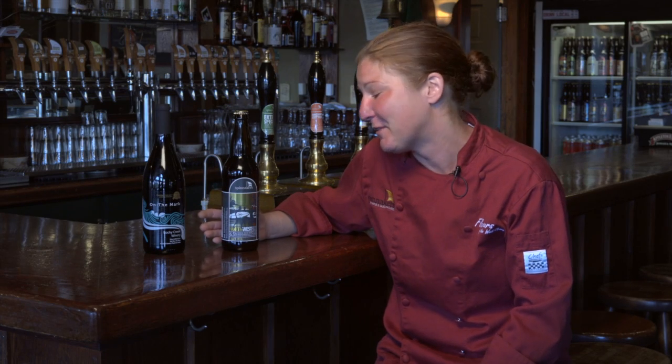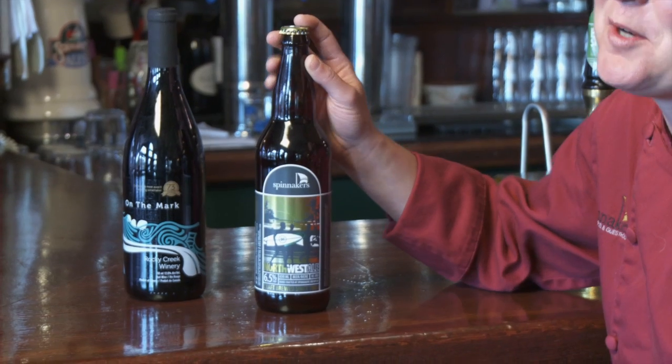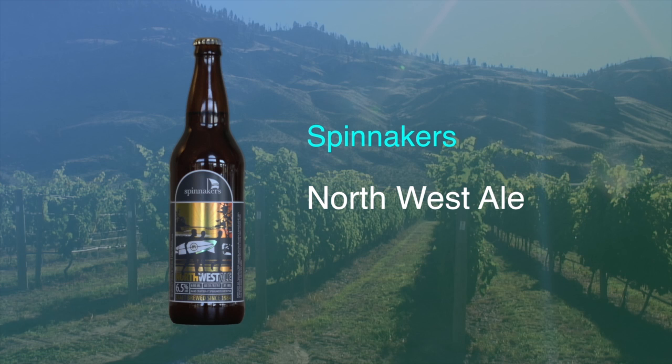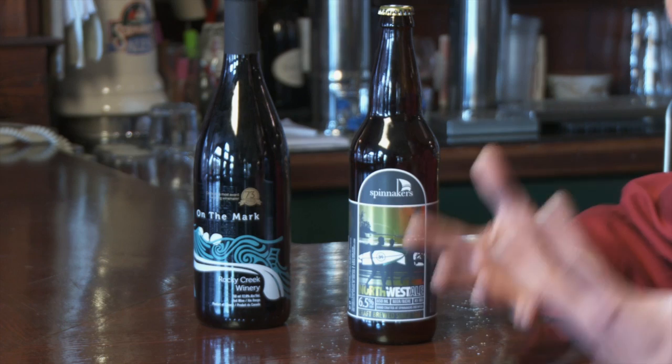Now, wine's not for everyone. There are the beer lovers out there, and I'm one of them. I'd like to introduce you to my favorite Spinnaker's beer, our Northwest Ale. It's a big, hoppy, North American style ale, but superbly balanced. So you get a nice malty body, as well as that lemony acid from the hops. Now, I think it's that acid aspect that will really complement the cacciatore, but then the malty body will also bring out that earthiness from the mushrooms. So I think that could be a really fun pairing.